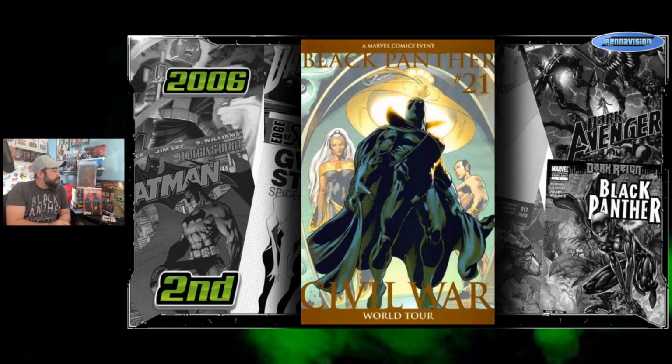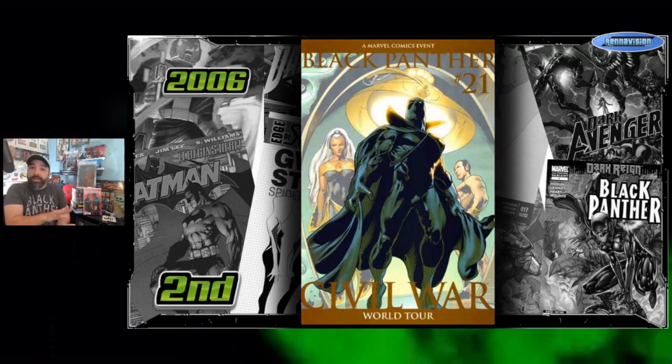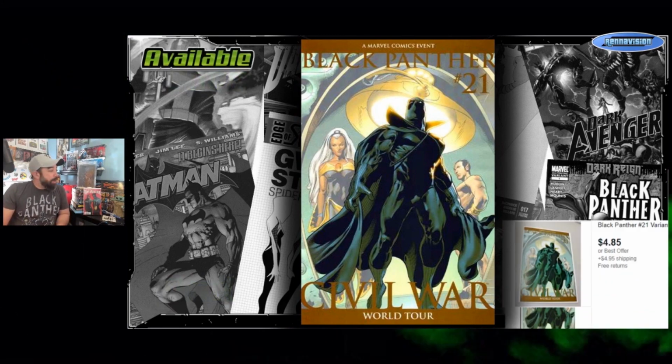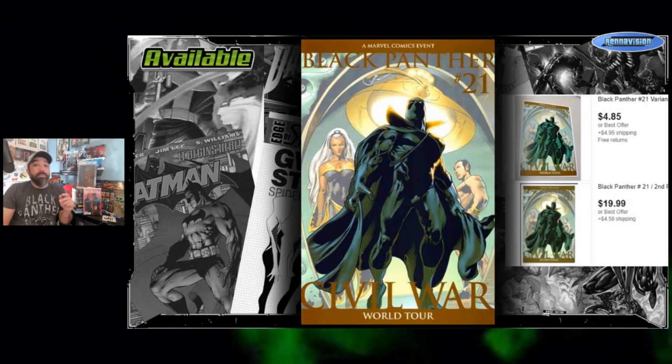But this second print has that whole Civil War vibe, with the way they were bordering some of their books around that time. So it's an interesting book, and one that you could find out there. Copies for this one could be as low as $5 or as high as $20 raw.